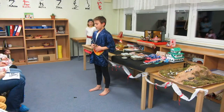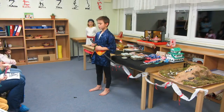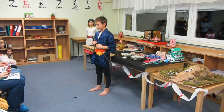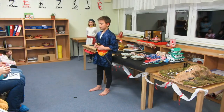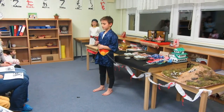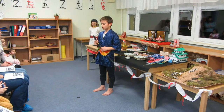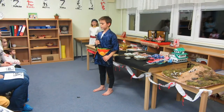Then I would train. I would train archery, swordsmanship, throwing javelins, etc. Then I would study again. After that, I would have lunch. Then I would study again. Then I would train. I would protect. Then I would have part of Ludi or protect the daimyo. Then I had dinner, which was usually of rice, and I went to sleep.